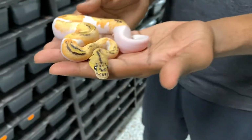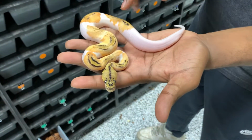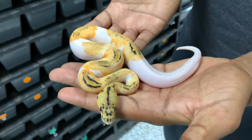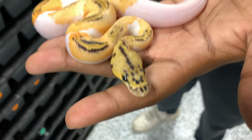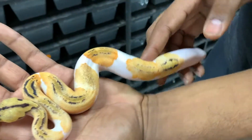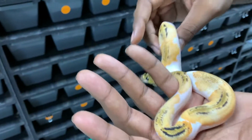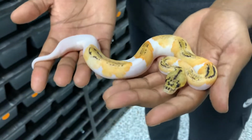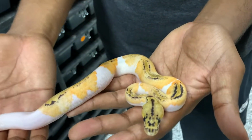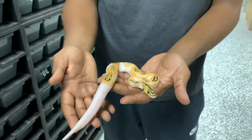Exactly how I like my pieds. Low to medium. You still have the white, but you still have a lot of pattern. That way you can also identify what it is. But look at that head, that stripe on the head, the striping on the back, the orange. It's not even orange, it's kind of a peachy orange. This right here is a powerhouse. Female? I believe so. Wow. This in 2 years, oh my God. I couldn't even imagine. Imagine the males he has for this female.